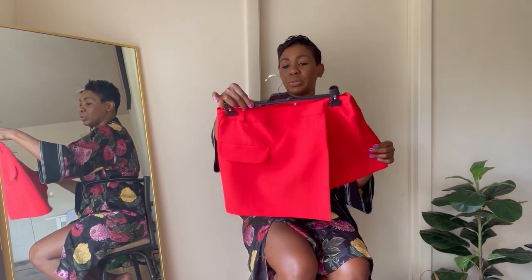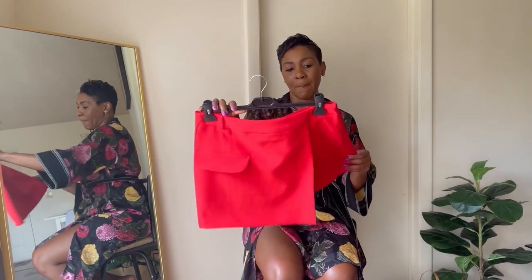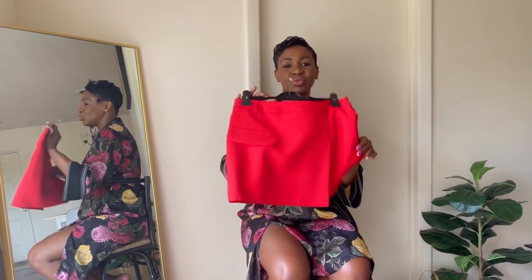So I got this also. I sized up for this one. I got this in a 10 also, the 8 fit, but I don't want it too tight. I'm trying to move away from the too tight clothing into, you know, a relaxed vibe. I'll insert somewhere.